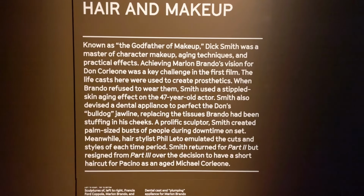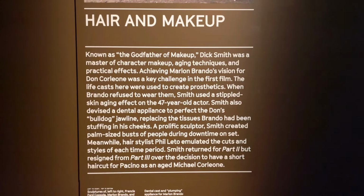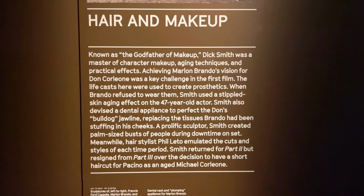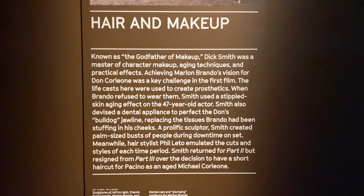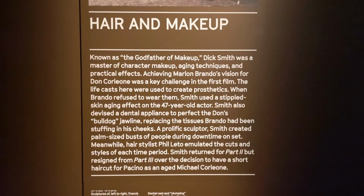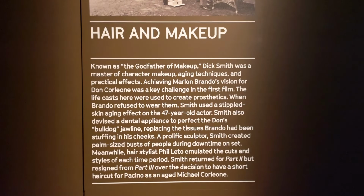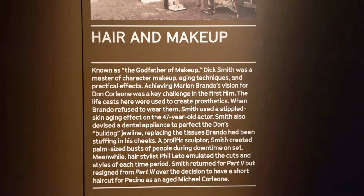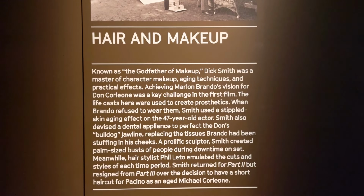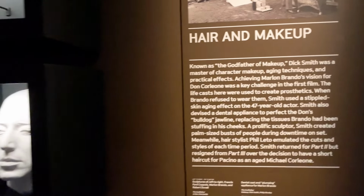It says, a prolific sculptor, Smith created a palm-sized bust of people during downtime on set. Meanwhile, hairstylist Phil Leto emulated the cuts and styles of each time period. Smith returned for part 2, but resigned from part 3 over the decision to have a short haircut for Pacino as an aged Michael Corleone. So check these out.